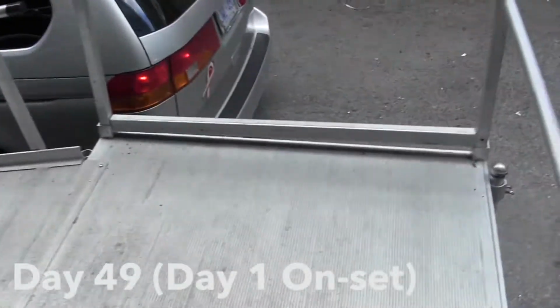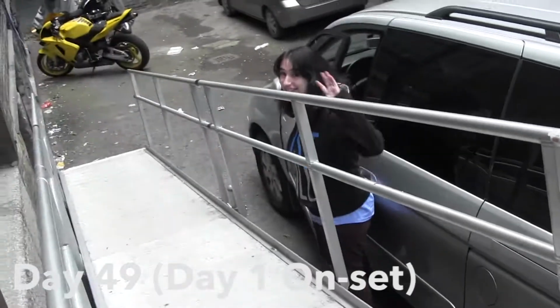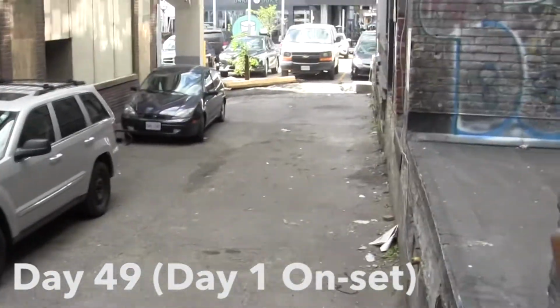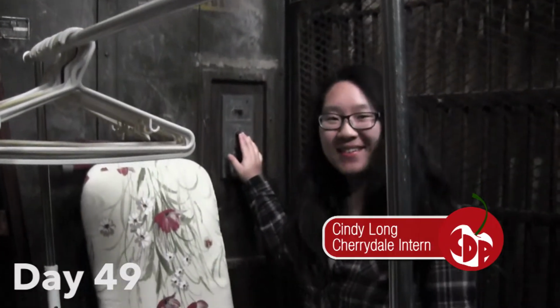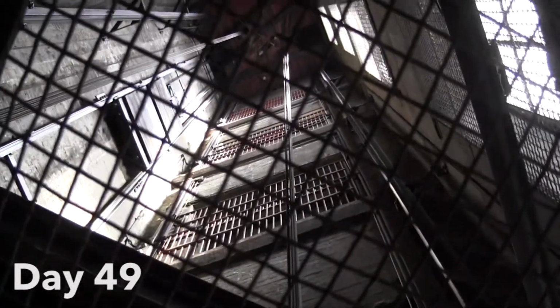So we're day one, load in, pre-light. Sarah just dropped off some stuff. We're in this super sketchy back alley. This is where we're going. Super cool. Okay, so now I'm gonna pull this down. Let me pull down this one. So now that we're sufficiently scary in here, Cindy, if you want to do the honors, up and away we go. Ooh. All the way to our fourth floor.